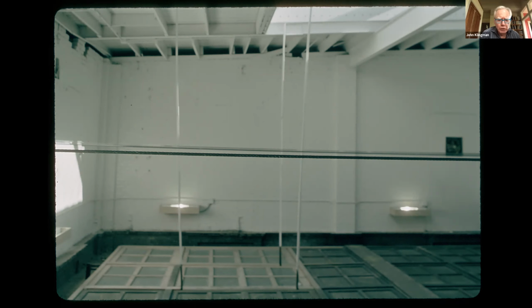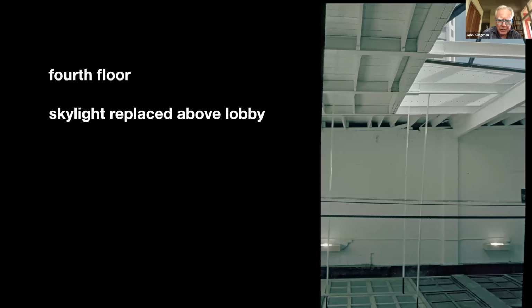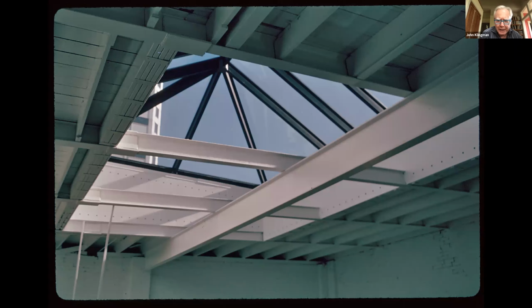And when they were removed, you can see how the wood and glass ceiling was put back into space. There's our new skylight, letting daylight into the building. That's a detail of the skylight.